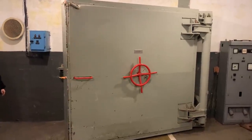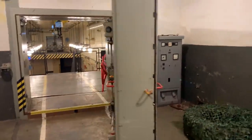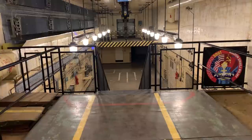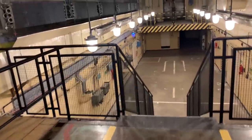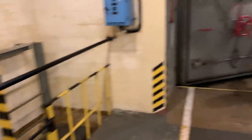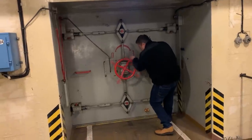And it just opens on itself. Look at that. It's our reconstruction. It's too cool. It's gonna lock us in again. You like locking us in, don't you?